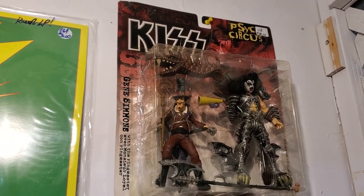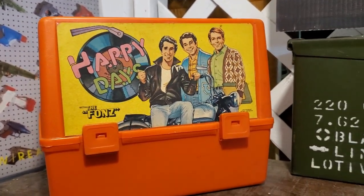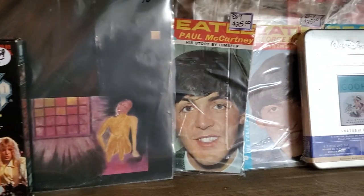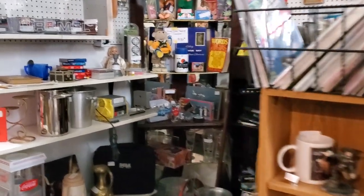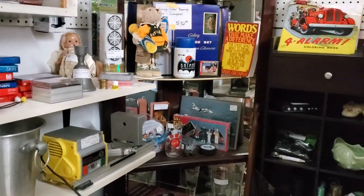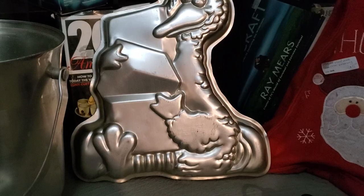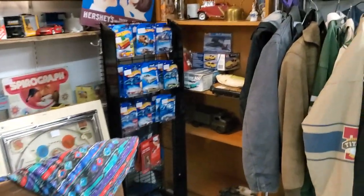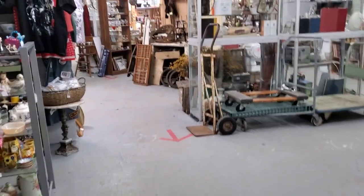And Kiss. It's beautiful. Wow, that's what, late 90s, early 2000s? I think so. Happy Days lunchbox. Ammo cases. Those are great. Yeah, like ammo. Well, they're handy. I used to always keep my markers and stuff in those. There is a pretty cool toy section in here coming up. Oh, Big Bird cake pan. That's just a lot of very interesting stuff in there. The Mind Trap game, we had that. That was a great game. A pachinko machine. I would love one of those. I might have considered buying that. That'd be so cool to have on the wall.